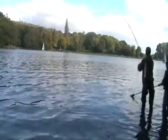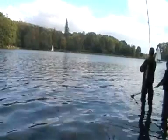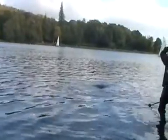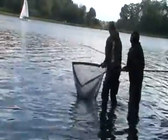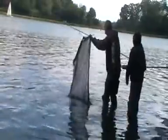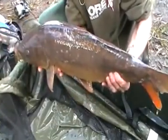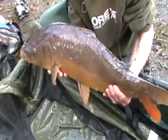Making my arm ache. Good boy. Two in the bag for Steve then. 12 pounds. Fought like a much bigger fish, but it's a mirror. I'd much rather catch the mirrors in here than the commons. They're a lot more few and far between. Right, we'll get this one back quick because Lukey's got a fish on.